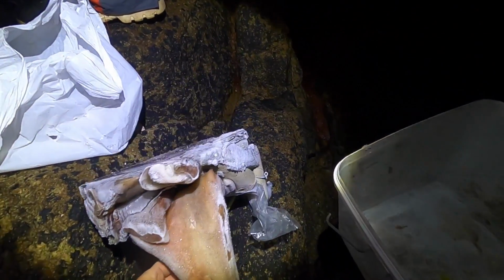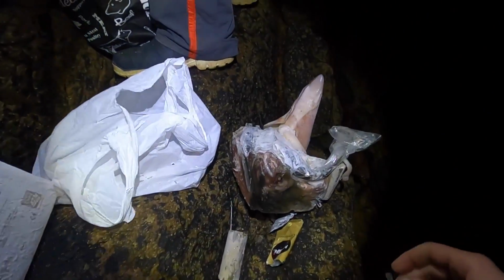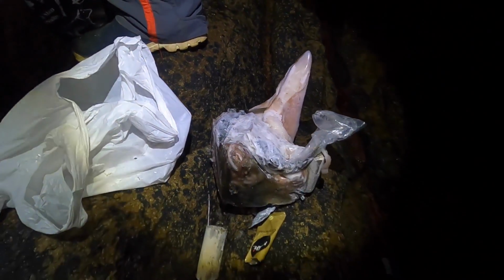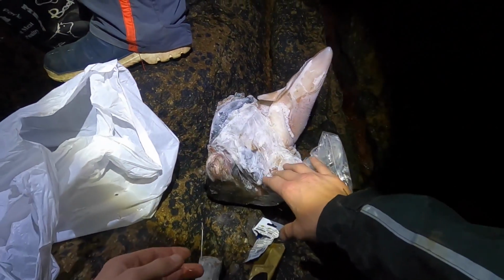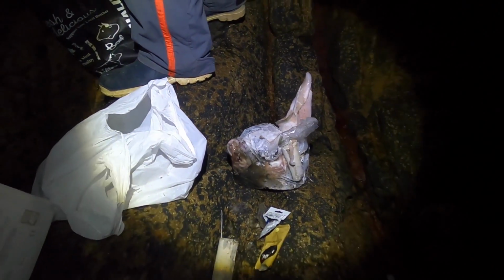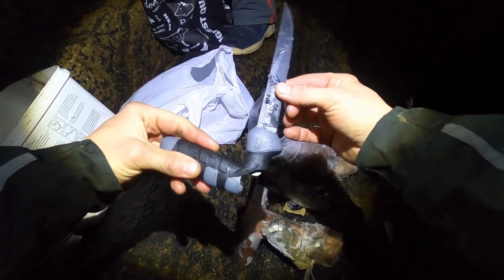This is the only problem with taking the bait out the freezer. We've got giant squid here that I want one of the heads off. And it's literally a solid block. Just throw it all out. They don't call me Smash for nothing. That's another knife down.